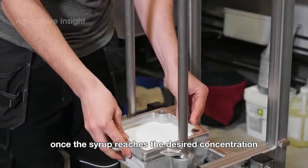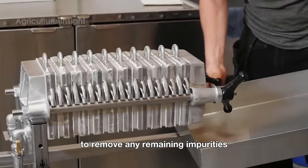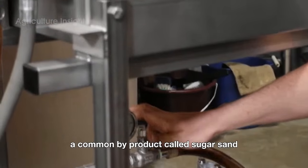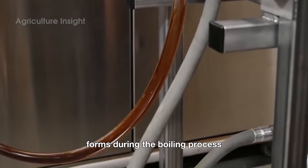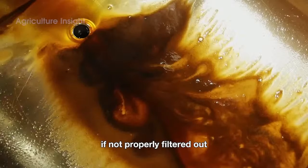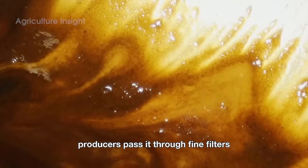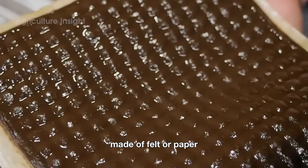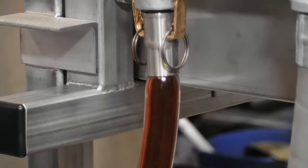Once the syrup reaches the desired concentration, it is carefully filtered again to remove any remaining impurities. A common byproduct, called sugar sand, forms during the boiling process and can give the syrup a gritty texture if not properly filtered out. To achieve a smooth, high-quality syrup, producers pass it through fine filters made of felt or paper before transferring it to storage containers.